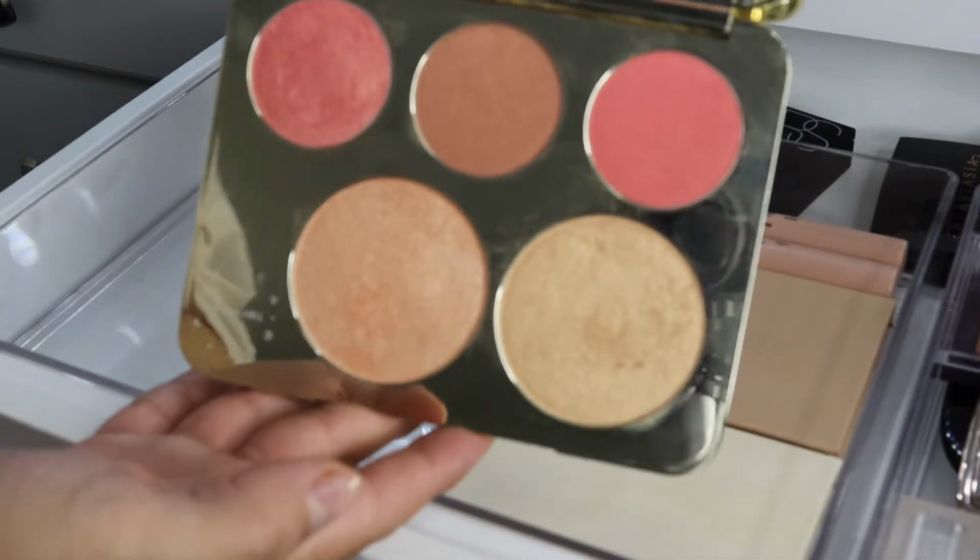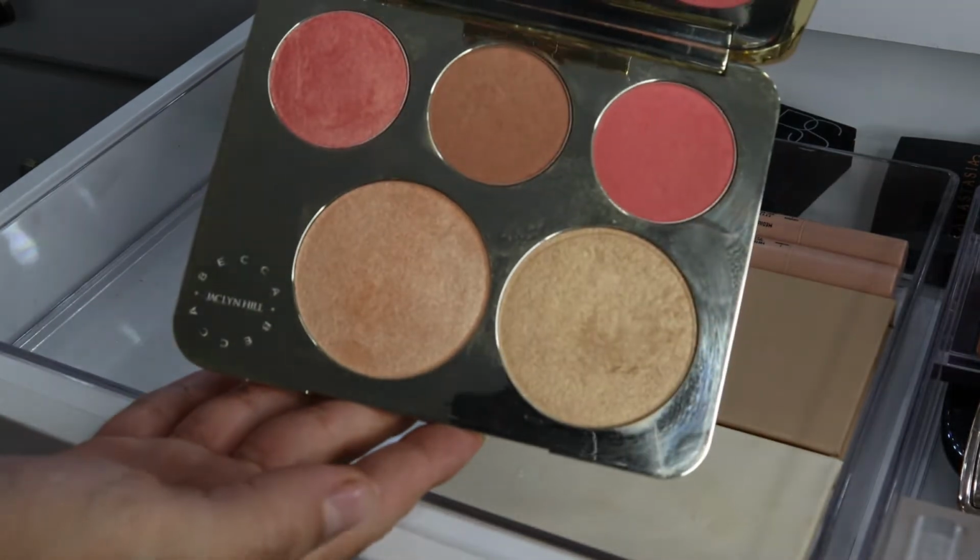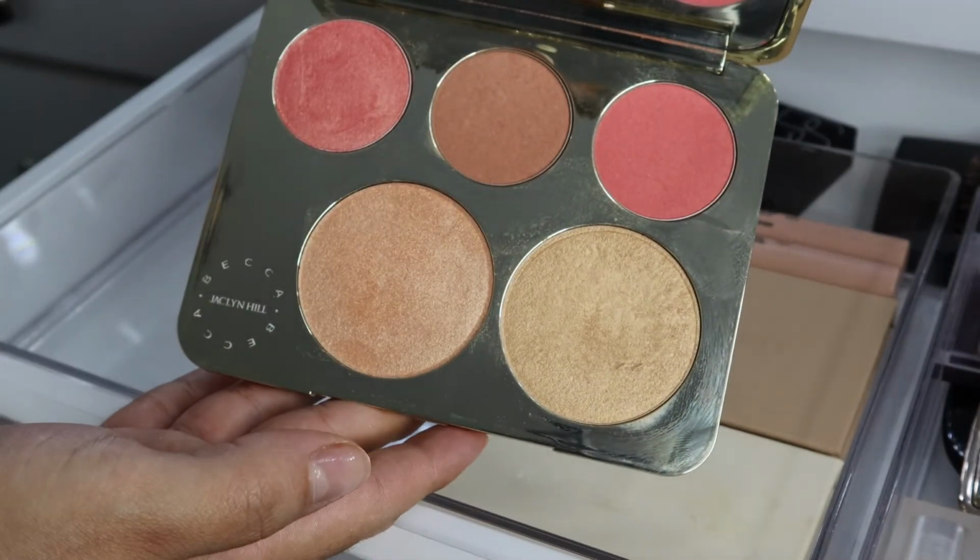My Jaclyn Hill with Becca palette. This is an OG. I love this, and it has to stay in my collection because I am a makeup enthusiast and collector.